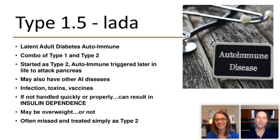This is a type that is not talked about that much, and most people don't know about this type. It's type 1.5, also called LADA. So what is that all about? Okay, so when we talked about type 1 diabetes, that's an autoimmune situation or virally induced pancreas destruction. So this is an insulin-dependent situation.